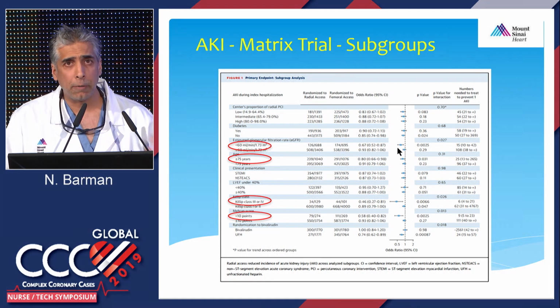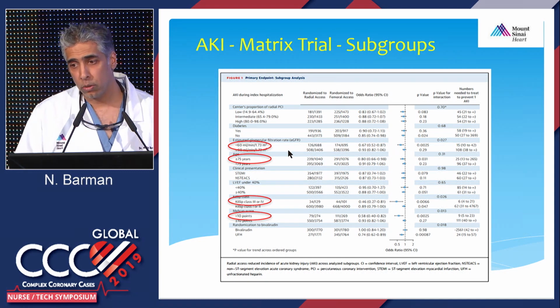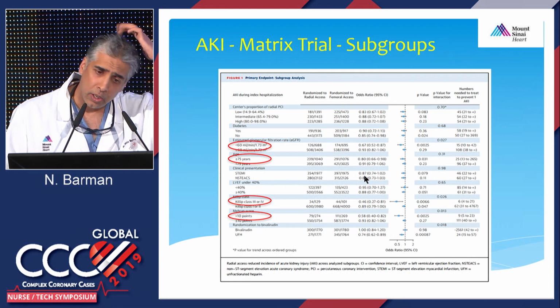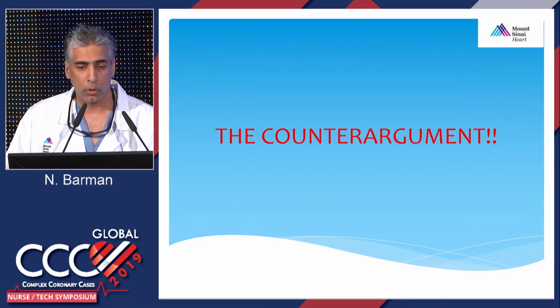Interestingly, the benefit in reducing your risk of kidney injury going transradially really was felt by those who were most likely to have kidney injury. So those who already had CKD, GFR less than 60, older patients, 75, sicker patients, Killip class 3 or 4, so more advanced heart failure, and those that had a Mehran score greater than 10, which is a predictive risk of CIN. So really it's the sickest patients who tend to benefit, as we'll see moving forward here.